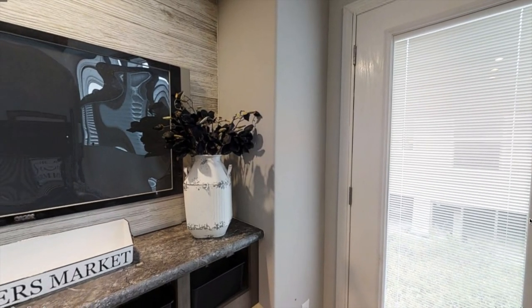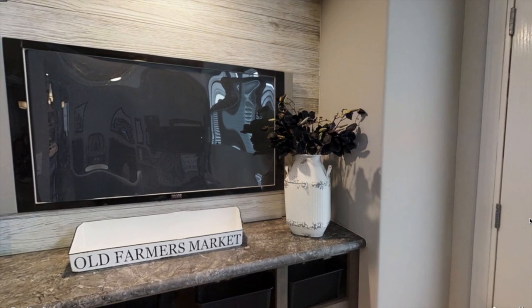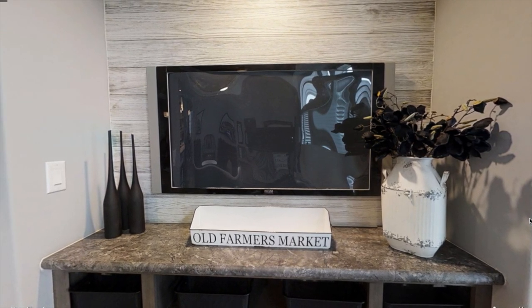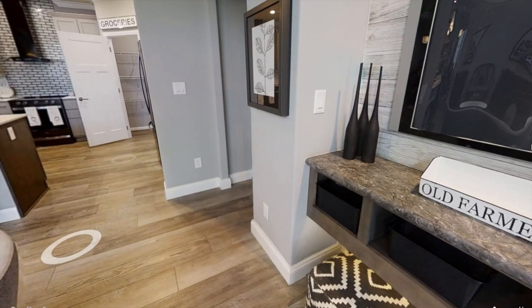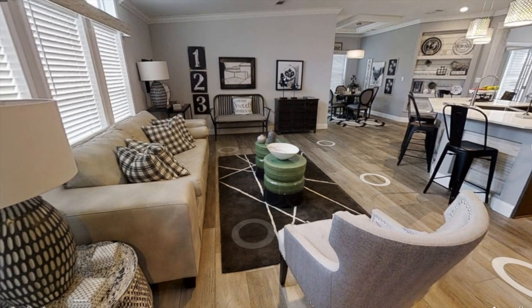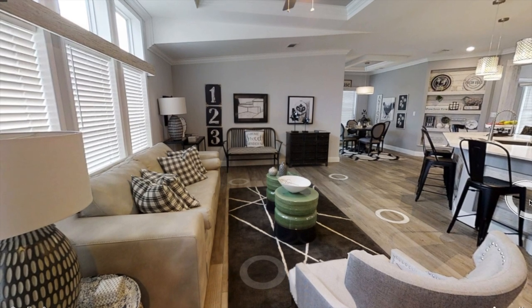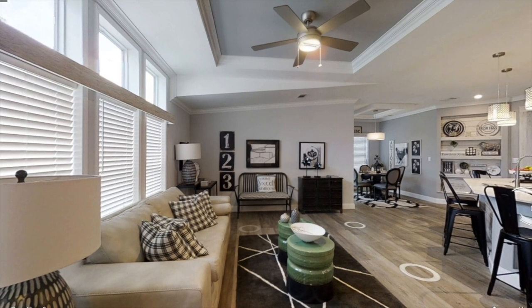Upon entering the home, we're greeted with a floating-type style TV stand along with a shiplap wall so you can put your TV there. Also below, it has little cubby holes to place decor or even movies and books. But what I really like about this living room is all the large windows and plus you're getting those vaulted ceilings.